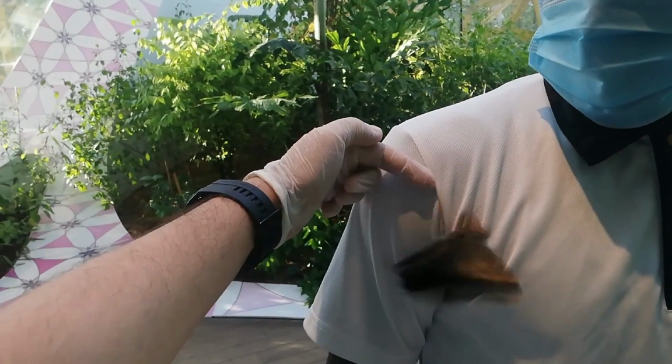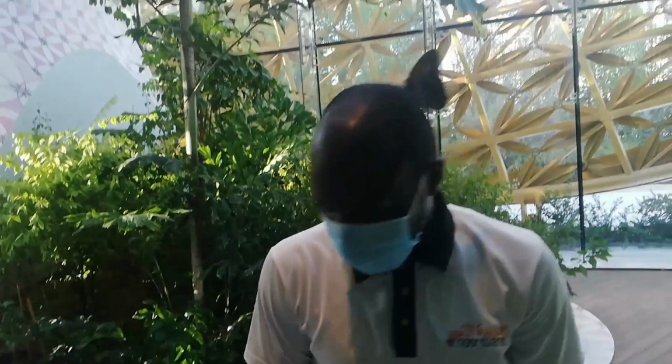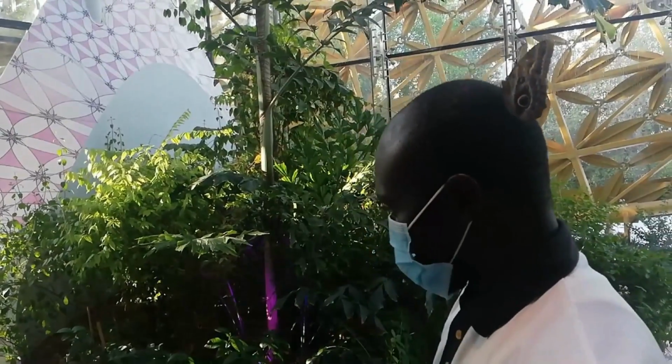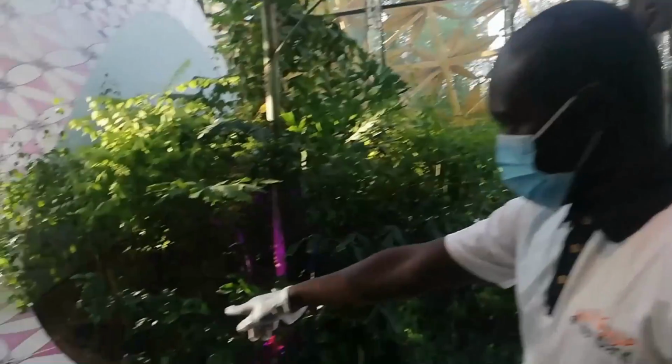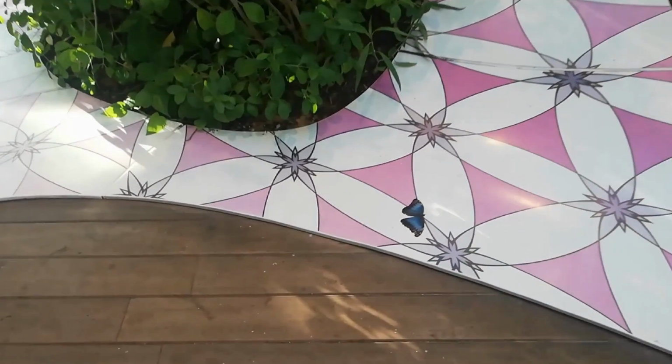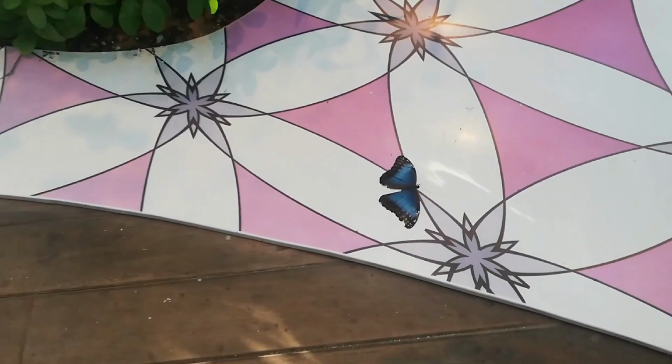Slowly. Oh no, she doesn't like it. Look at this one here. She likes you. This one is called blue morpho. You see it has blue wings. Wow. It's called the blue morpho.